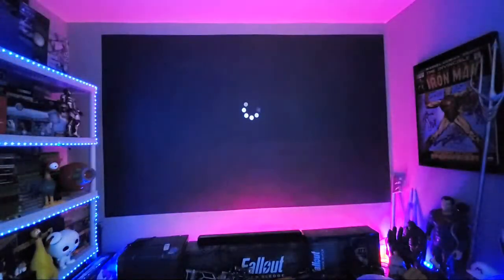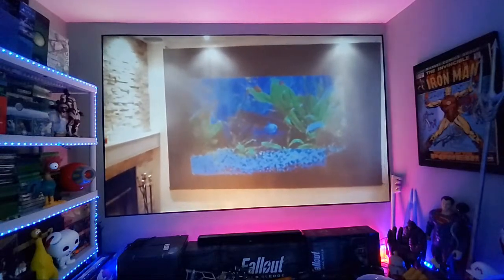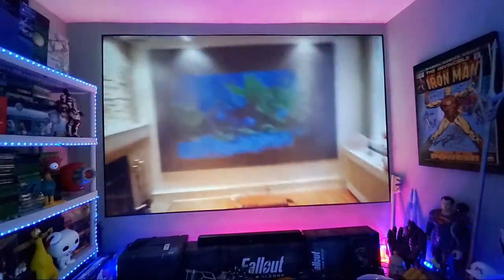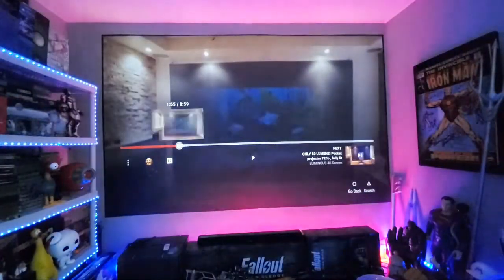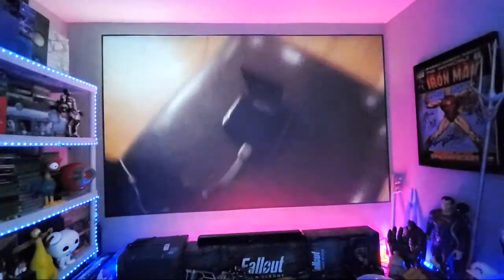This is a 50 lumen projector inside the house. Pulling an image outside is hard, so inside is a cakewalk. Now let me bring it upstairs, the 180-inch screen. I'm not going to hang it up. The screen is huge. I'll show you right here. Same little black projector.